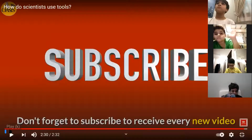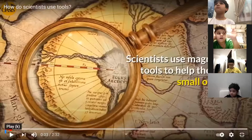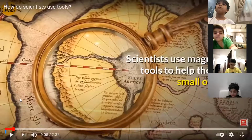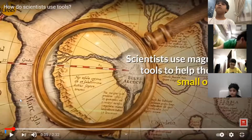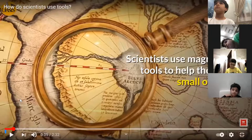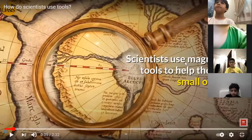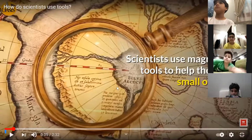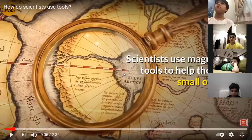What are the tools that you saw? First of all, tools to help them see. We saw things that make us look into things and make them bigger. What makes things bigger? Like this one in the picture. Hi, Khalid. Can you tell me? Okay, what makes things look bigger? If you want to take a look at very small things, what are you going to use?